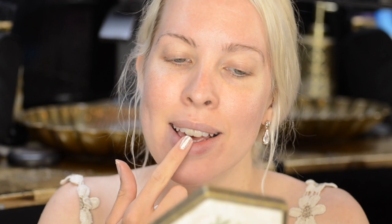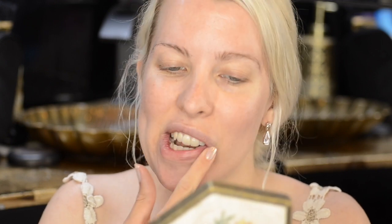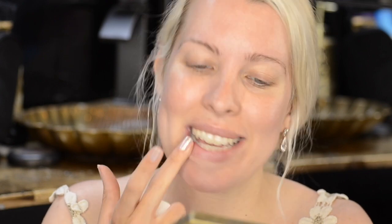For the lip conditioner, I'm going to use the NYX Ultra Moisturising one, and the reason I love this and the reason I use it on most of my clients is because it is hydrating and moisturising, but it's not shiny. If you use a shiny lip conditioner and then go in with some lipstick, it's just going to slip all around and not really adhere properly.